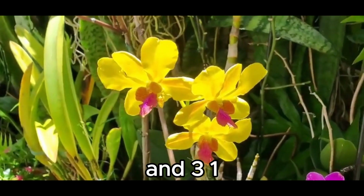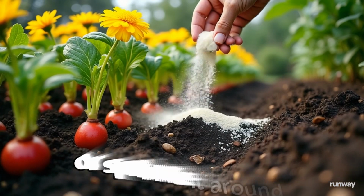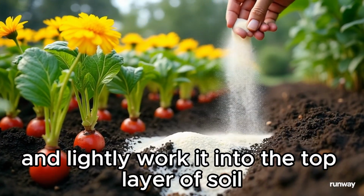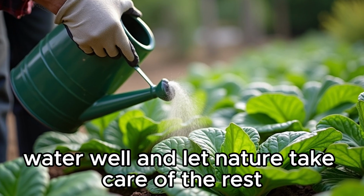How to use: Mix a small handful directly into the planting hole, or sprinkle it around established plants and lightly work it into the top layer of soil. Water well, and let nature take care of the rest.